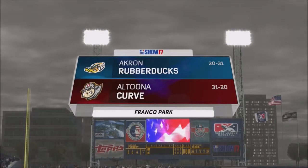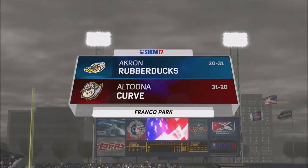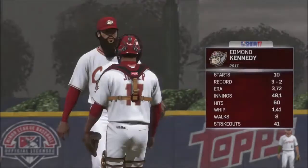Welcome to MLB on the Show, this presentation of Minor League Baseball. Tonight, the second game of this 3-game series to start the week between the Akron RubberDucks and the Altoona Bears. Here we go on this nice rainy day at Franco Park. We got a 1-0 lead, so with a win here, we can take the series.